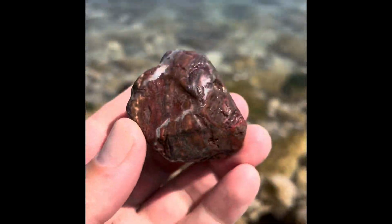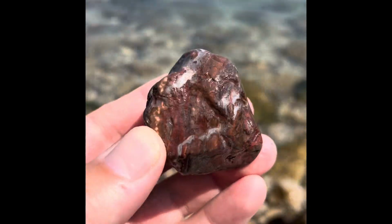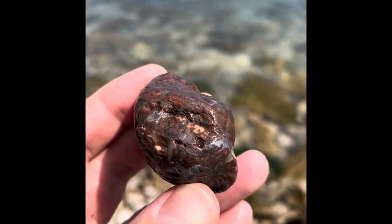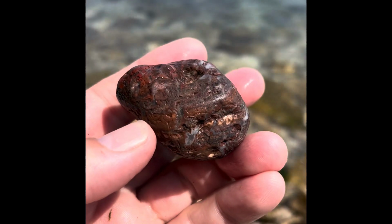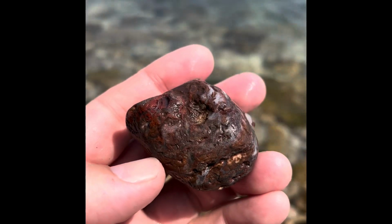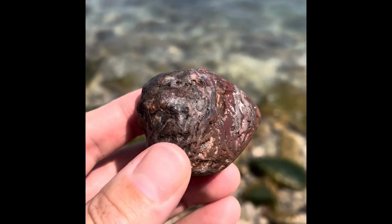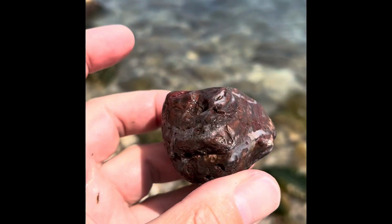And then possibly the first agate of the day. Got some little agate pockets going on, some really swirly red jasper in there. Be able to see it better in the light later, but see a couple little pockets there. Just look at the texture of that thing. That's gonna look sweet in the light later. All right, so let's keep going.